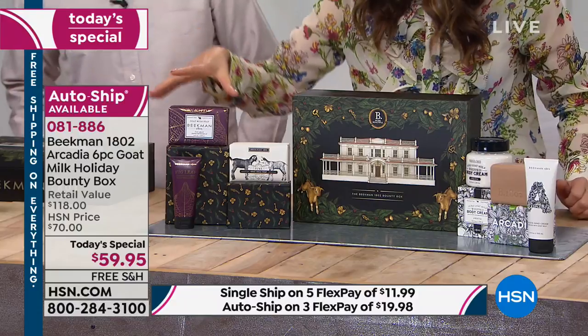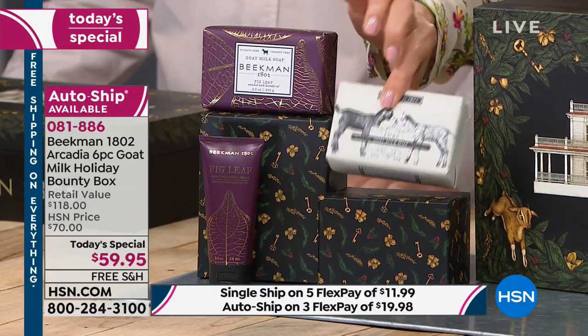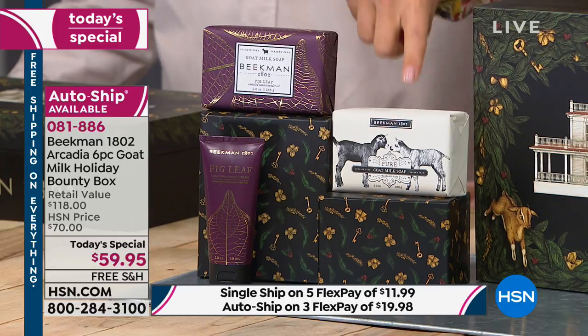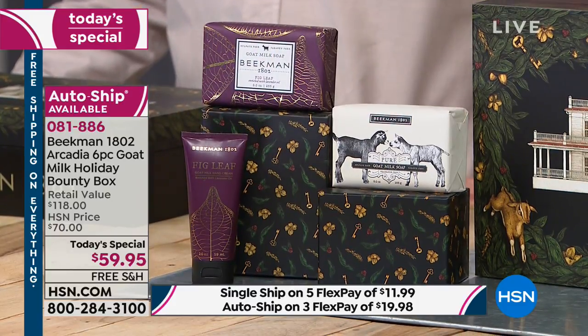There's more. You also get full size of the voluptuous goat's milk soap bar, full size of the pure goat's milk, that's the unscented, fabulous original. That's the goat's milk soap that started it all. And you're also getting the hand lotion in the voluptuous fragrance.